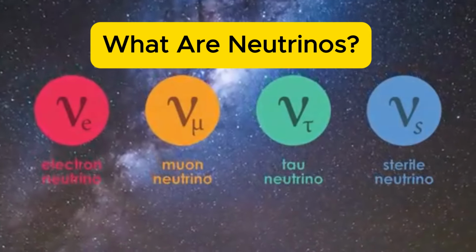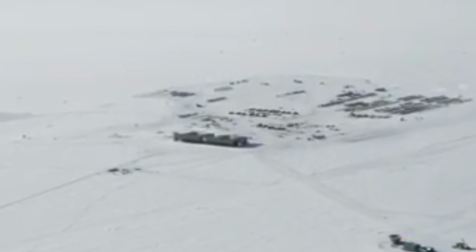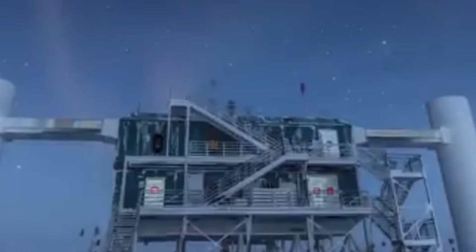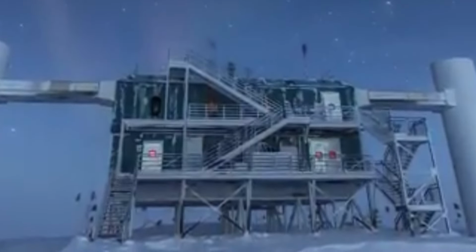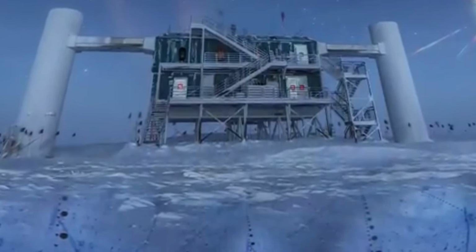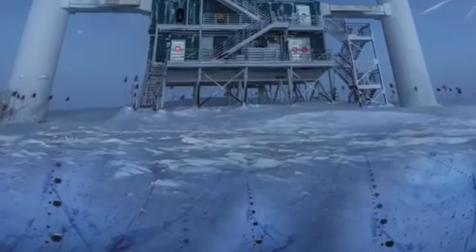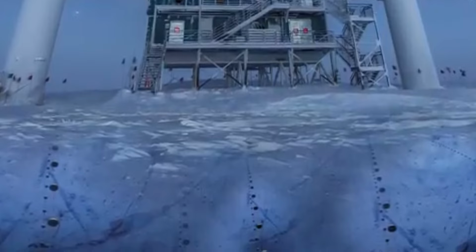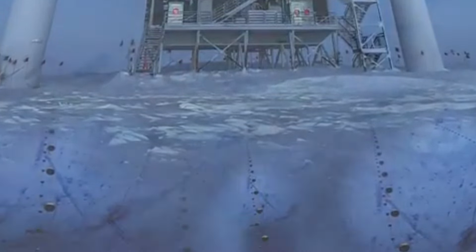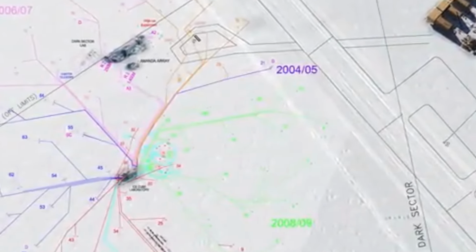What are neutrinos? Imagine standing on Antarctica's surface, unaware that some of the rarest cosmic events are being observed right below your feet. The IceCube Observatory resides at the Amundsen-Scott South Pole Station, Earth's southernmost human-occupied outpost. Here, researchers use the icy depths of Antarctica itself to trace high-energy neutrinos that traverse our planet from deep space. Why go to such lengths to build a telescope under harsh, freezing conditions? The answer lies in the unique nature of neutrinos.